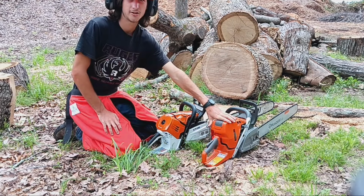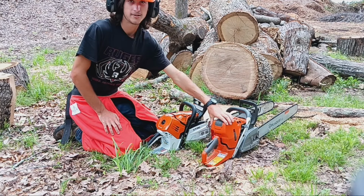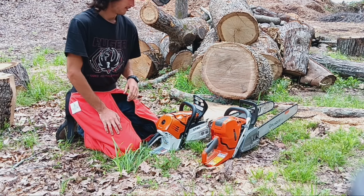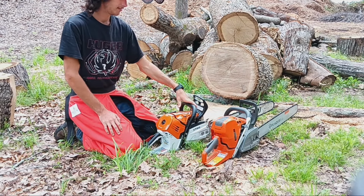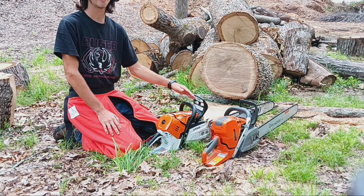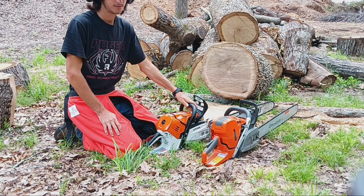This is the Husqvarna 572XP. It's less horsepower, less CCs, and less money. I think the 500i weighs just a little less than the 572, so I do like the 500i better for that reason. I like the 500i because it has more power.